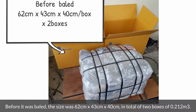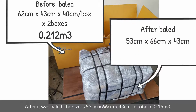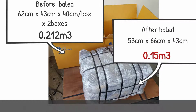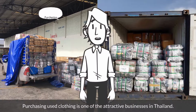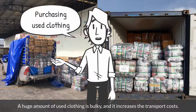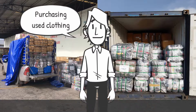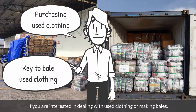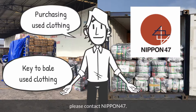Before it was baled, the size was 0.212 m3 in total. After it was baled, the size is 0.15 m3 in total. You can see that the size has been reduced by 30%. Purchasing used clothing is one of the attractive businesses in Thailand. A huge amount of used clothing is bulky, and it increases the transport costs. As explained in this video, it is key to bale used clothing. If you are interested in dealing with used clothing or making bales, please contact Nippon 47.